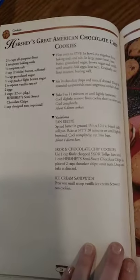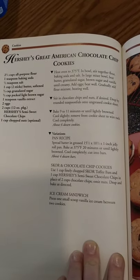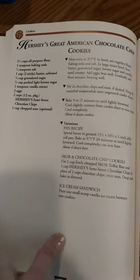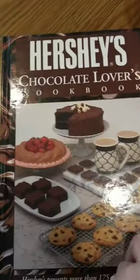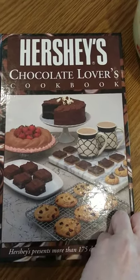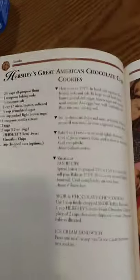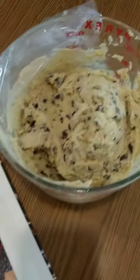So this is the chocolate chip cookie recipe I've been making for the past like 3 months. It's the Hershey's Great American Chocolate Chip Cookies. I'll see if I can link it down below. It comes from this book I have, which is a dangerous book called the Hershey Chocolate Lovers Cookbook. It's an easy recipe, it's basic, and the cookies come out so good.